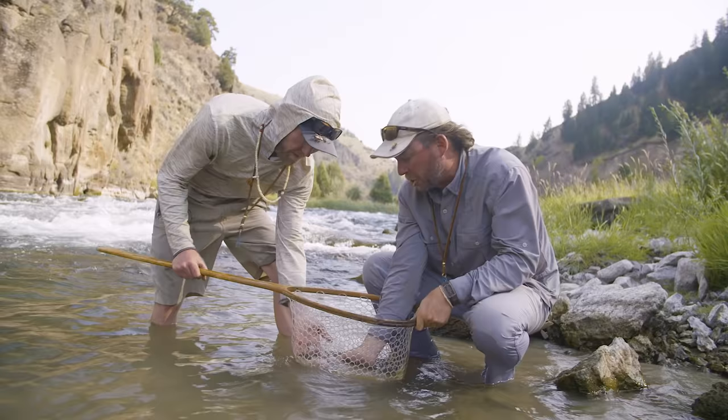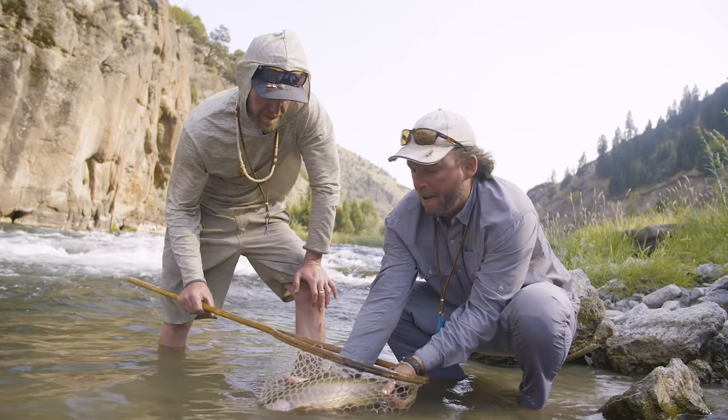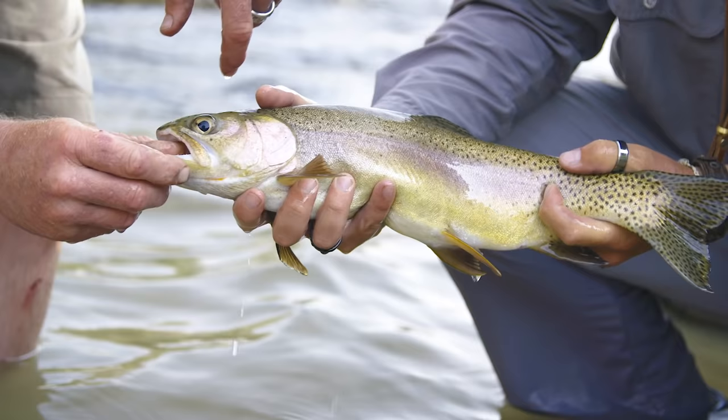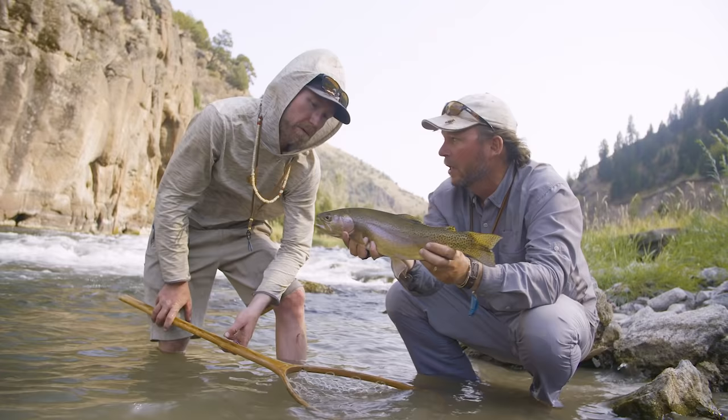Let's take a look at this absolute stud hybrid. I am so pumped for this. Look at that guy. What a dandy. This fish. That's a champion. It's absolutely giant for here, huh? What a fish. See the gashes underneath here? Yeah. But he's a rainbow, you know? But he's got some cutthroat characteristics. And this is a good one for this river? That's a good one, yeah. That's a really nice one.